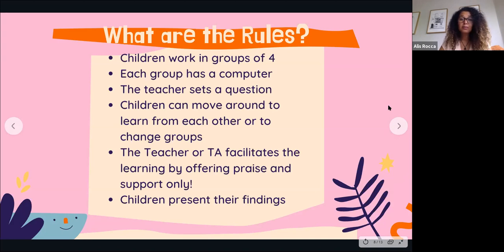The children were allowed to move around. So if you walked into a S.O.L.T. session, it was quite loud. It could sometimes seem quite frenetic, but what I always noticed with the children was, they might be talking, but they were talking about the question they were trying to answer. They often would go to other groups and find out information from them and bring it back to their group, and that was absolutely fine too, because that's real life. So it wasn't seen as cheating to go over and say, what have you found out? Brilliant, I'm going to go and use that with my group.